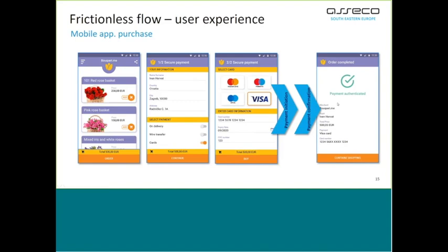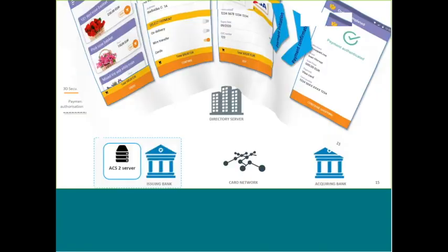So that should be the user experience in 3D Secure 2. He didn't enter a PIN, he didn't enter a one-time password, he didn't enter a fingerprint, he didn't do anything. But what has happened in the background?